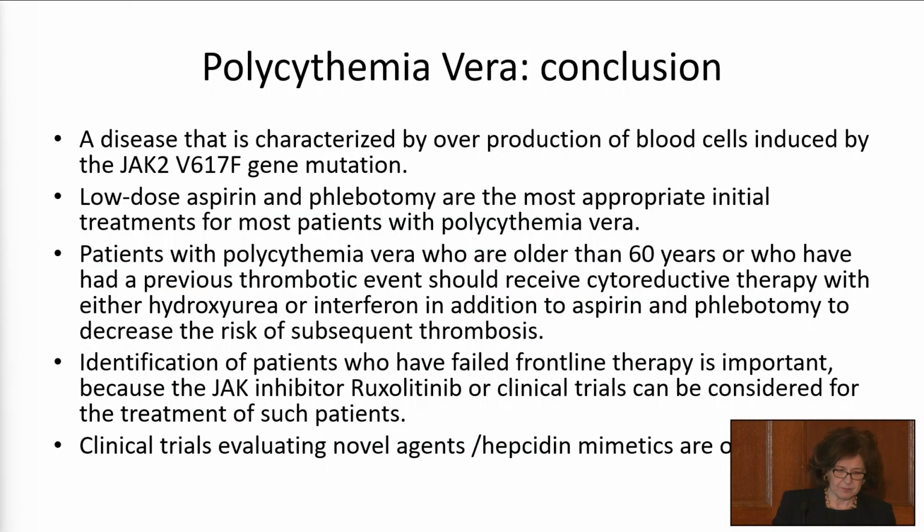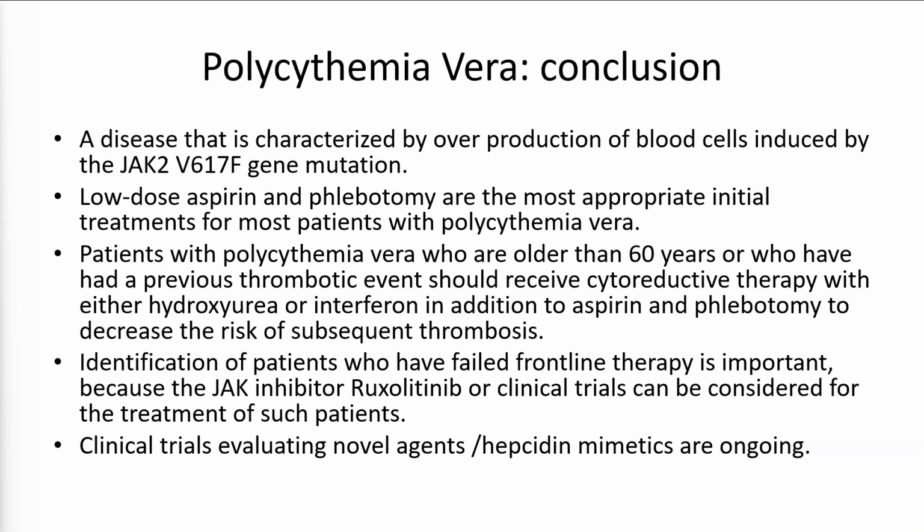So that takes me to my last slide. You can see that maybe phlebotomy continues to be an important aspect of taking care of patients like this who have PV, but that we need to pay attention to active therapy, evaluate patients when we are treating them actively, consider alternate treatments, and consider clinical trials that look at novel agents. In fact, that's how we managed to get novel agents approved for this entity. And I'm very much looking forward to understanding the role of hepcidin mimetics in the treatment of this entity.